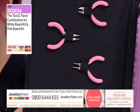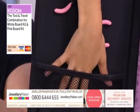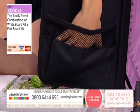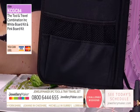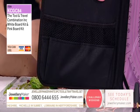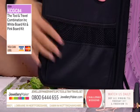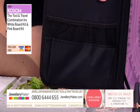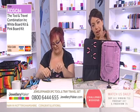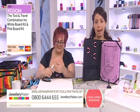If you mosey on down slightly, you will see a little pocket here, and this pocket is absolutely perfect for carrying lots of wire, maybe putting your elastics in there, or your gemstones, whatever it might be. On the other side, you've got your beading box, your beading tray. Now, this keeps you organised. This keeps you in place.